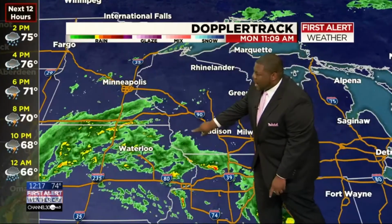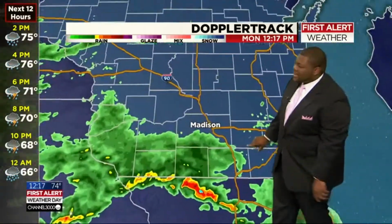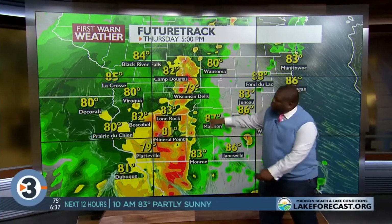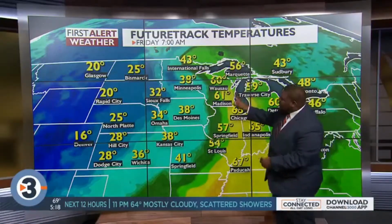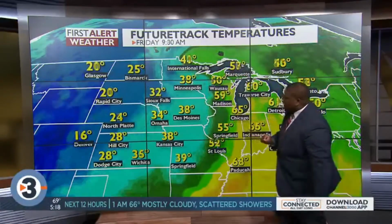Here's that warm front right now, lifting its way on into town. We'll go ahead and zoom in on where we're seeing some of the greatest rain in the area right now. If you live over in Monroe, by 5 o'clock, the line of showers and thunderstorms is moving on across the state. 6 o'clock, heavy rain through Madison. Track the front. Here we are tomorrow morning. Temperatures are in the 60s for us, 30s as you work your way up towards the Twin Cities.